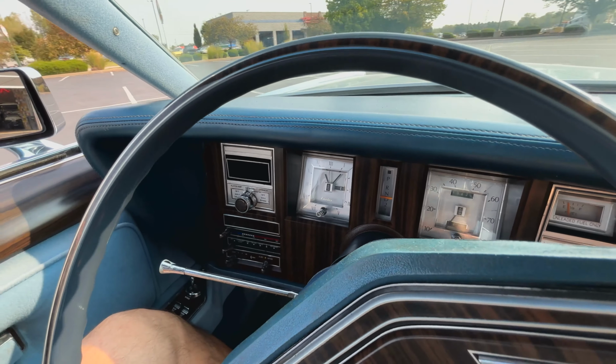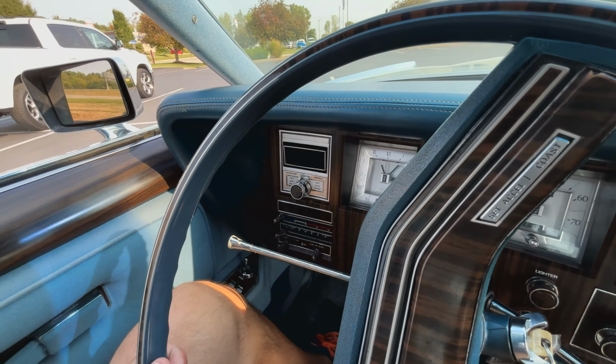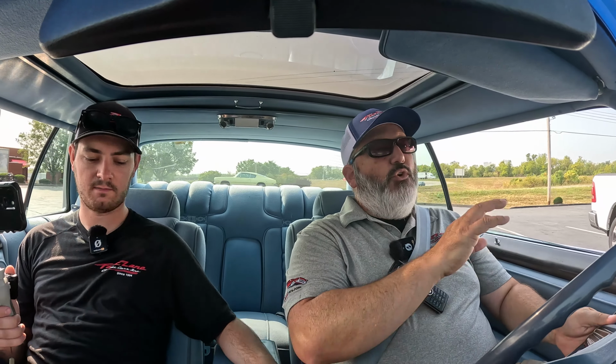Cartier. That's how you know it's luxury. We also have the lights down there and AC. That's right. Air conditioning. And it's only for the driver. The driver's the one that runs everything. Yeah, he has all the buttons over there.